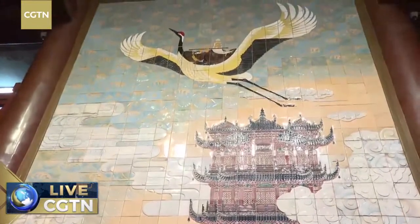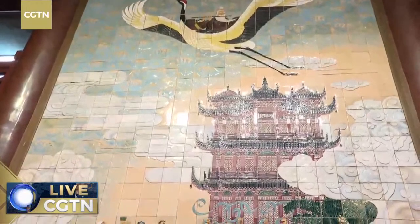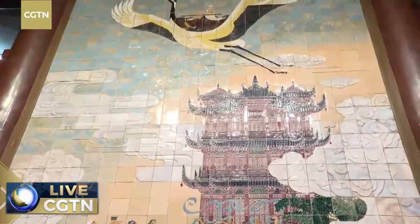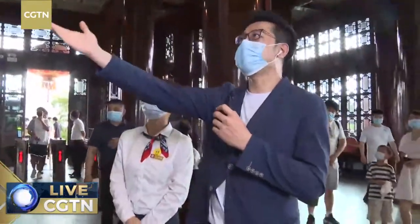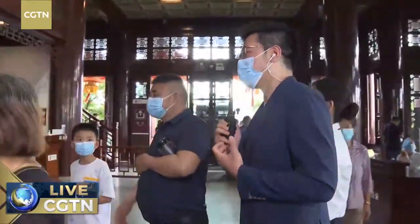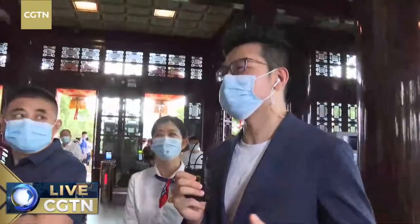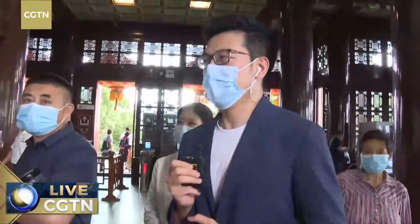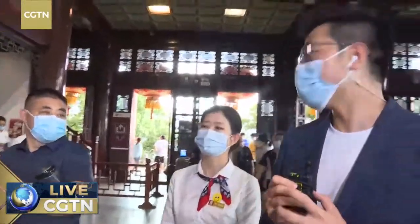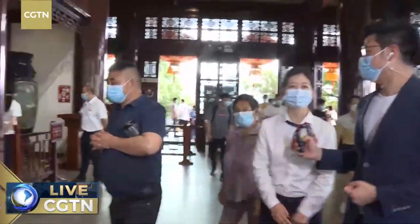So the first thing we can see is the wall painting, which is very tall, 9 meters high and 6 meters wide, and it is made of 756 ceramic tiles. It's very interesting. We can see that it's very colorful, right? Many people come here because it's a very beautiful place, and it also shows the history of the south of China. And right now we can continue our tour to the next places.